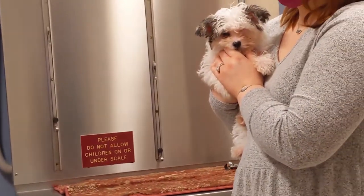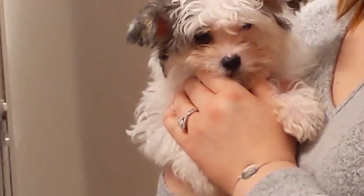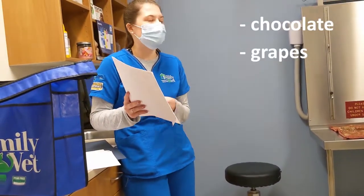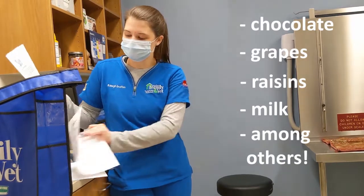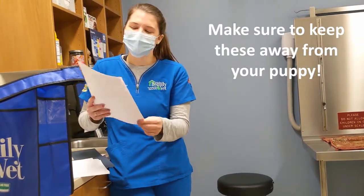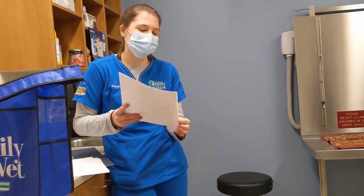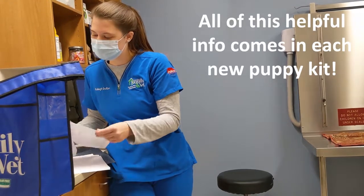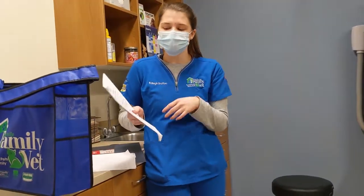And these are some household hazards, so we always recommend to stay away from table food. But if he was to get any, definitely want to stay away from these, such as chocolate, grapes, raisins, milk, those types of things. So it's a good thing to keep on your refrigerator. Yeah. This is some more information about house training and crate training. Gives you some tips on that. And then lastly here is some myths about fleas and ticks.